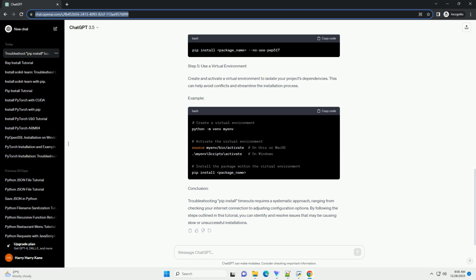Step 2. Use a faster package source. By default, pip uses the Python package index, PyPI, as its package source. However, you can switch to a faster mirror to accelerate the download process. The pip command allows you to specify an alternative package index using the --index-url option. Example: replace package_name with the actual name of the package you're trying to install.